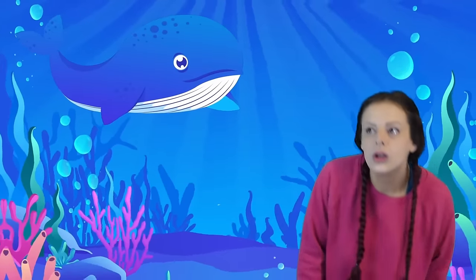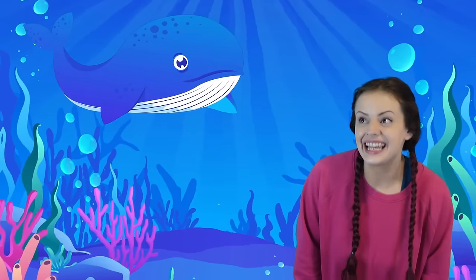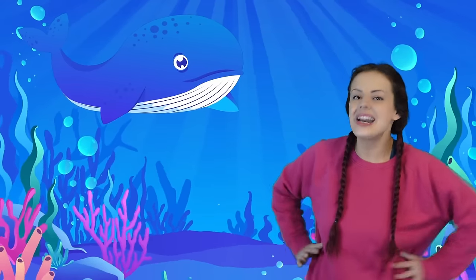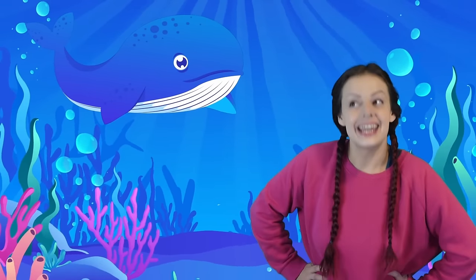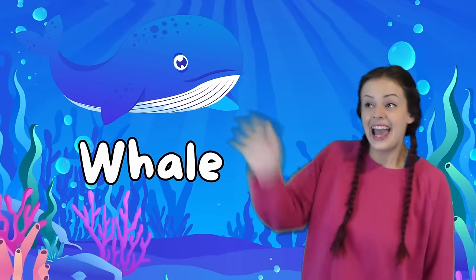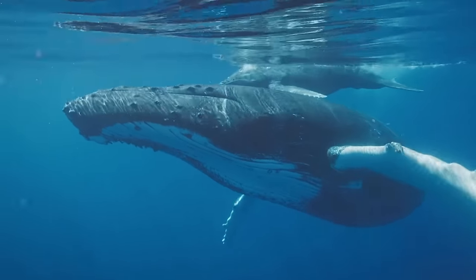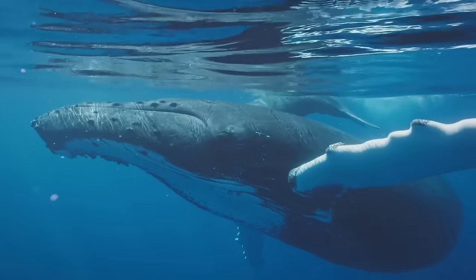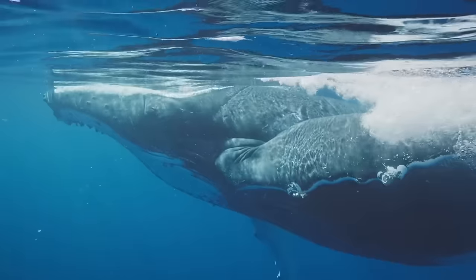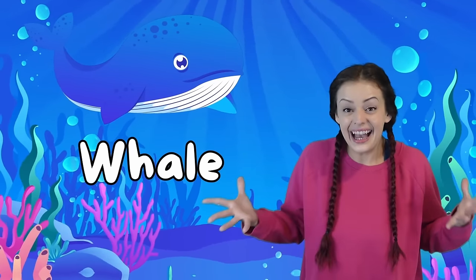Whoa! What's that over there? Can you see? What is it? It looks really, really big. Oh, I know what it is. It's a whale. It's a whale. Hello, whale. Whales are really, really big.